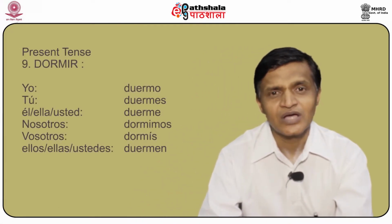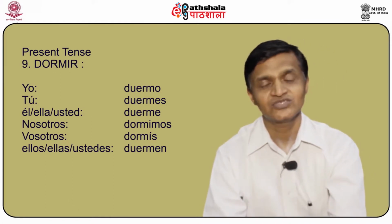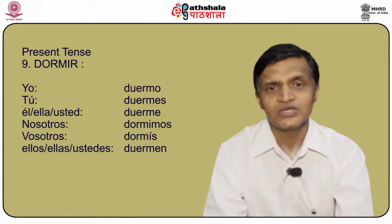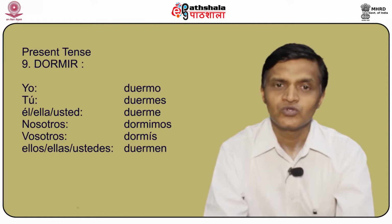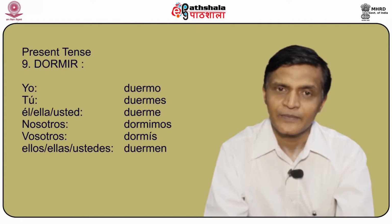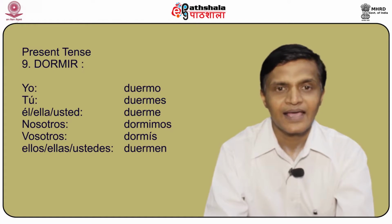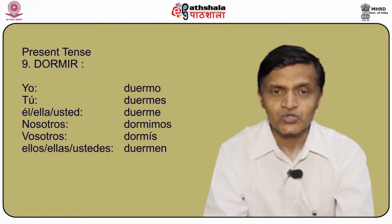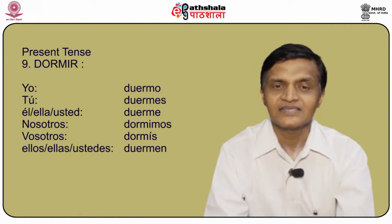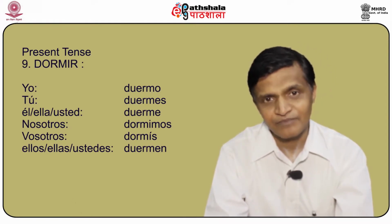Another verb which we are going to talk about today is dormir, which is also, as we have said, a stem changing verb. So where does the stem change? The O becomes UE and it becomes duermo, duermes, duerme, dormimos, dormís, and duermen. I repeat, yo duermo, tú duermes, él, ella, usted duerme, nosotros dormimos, vosotros dormís, ellos, ellas, and ustedes duermen. So it becomes very easy because it is following a very set pattern.